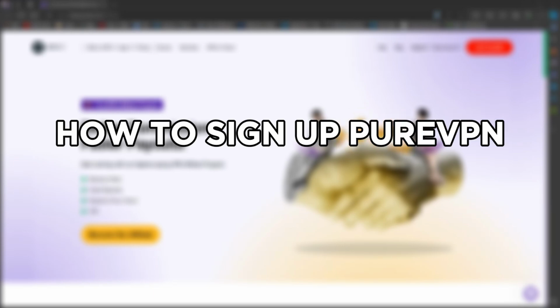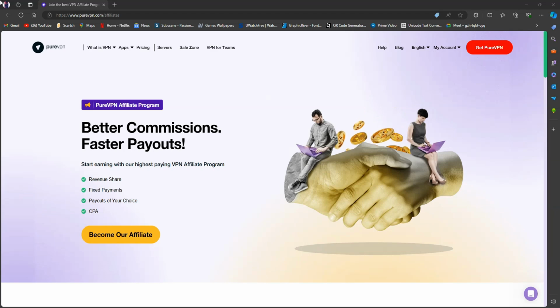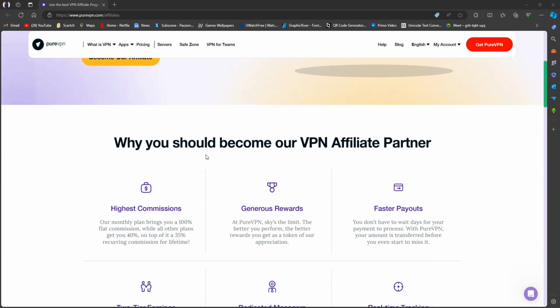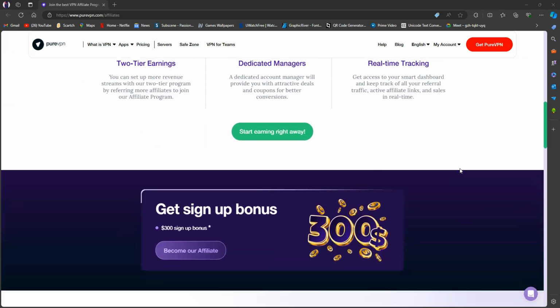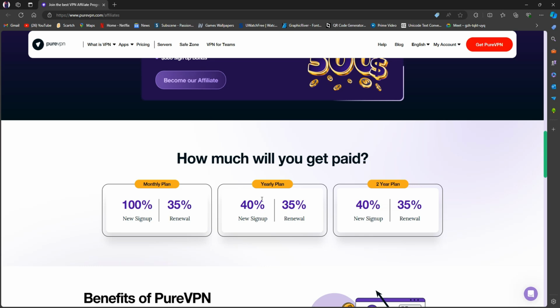How to sign up for PureVPN affiliate program. But before we look into the process, let's find out the benefits of becoming a PureVPN affiliate. There are a number of benefits that you can have if you become a PureVPN affiliate, like high commission rates, generous rewards, fast payouts, and a lot more. You can get a $300 sign-up bonus as well.